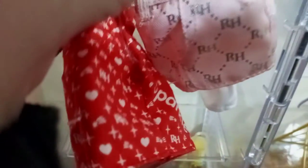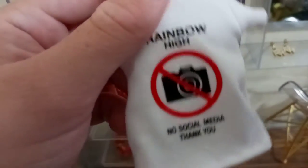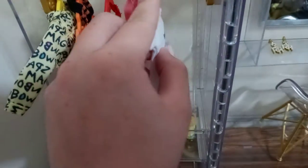The next piece is going to be for Bella, which is this cute little plain Rainbow High skirt that has the quilted RH pattern, very similar to what is on Winter Break Jade's snowboard, but pink and silver. And then this piece I was very excited for. It says Rainbow High, no social media, thank you. And it's got a little camera with the no symbol. Very, very cute.